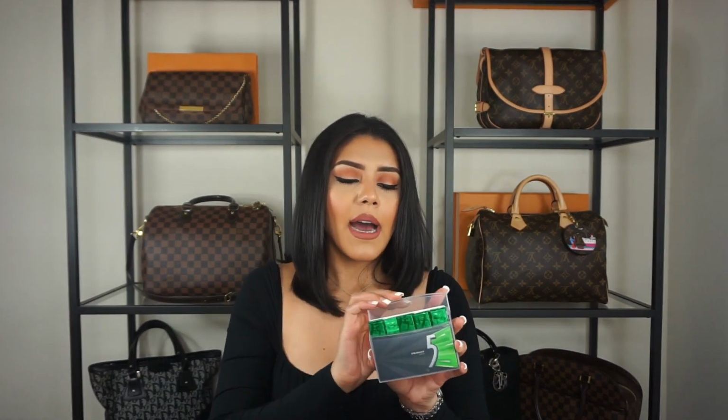Ink stain or something like that in my handbag. You know that happens sometimes. Then I have some gum, and this is the 5 gum. I love this packaging. Also, this is one of my favorite gums.